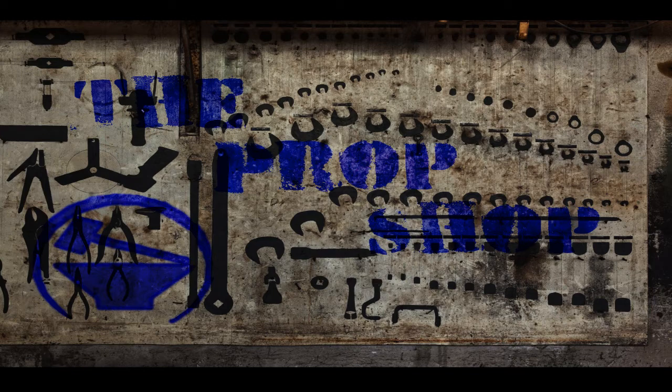And while he was here, he brought up one of his molds for his Iron Man Mark 42 helmet. Did he? I didn't know that. He did, and he let me pour a cast, so that was pretty cool.